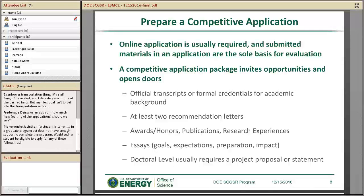If a student is currently in the graduate program but doesn't have enough support to complete the program, would such a student be eligible to apply for any of these fellowships? So you're in the graduate program but don't have enough support to complete the program. So sufficiency or insufficiency of the support to complete the program is not a criteria for fellowship. Your merit, meaning the quality, how good your idea is in the proposed research project, how well prepared you are, what kind of experience you have. These are the things that will help you get a fellowship.